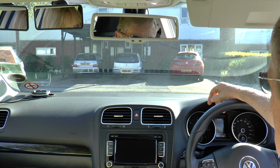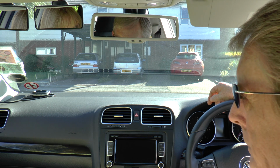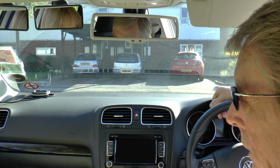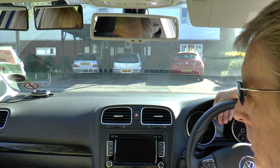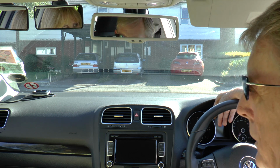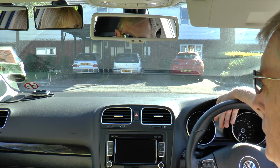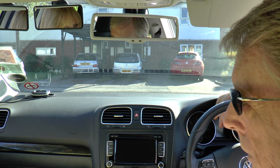My instructor who can't make it today is just going to have a look at my approach to pedestrian crossings and my use of signals by indicator and by arm. And we've never had a chance to have a go at these arm signals. So, what level am I?